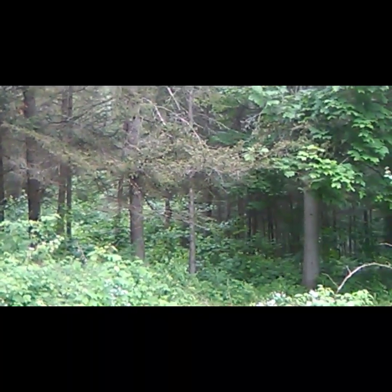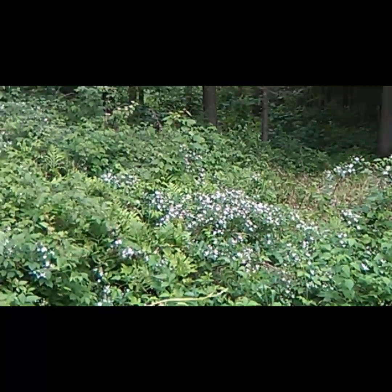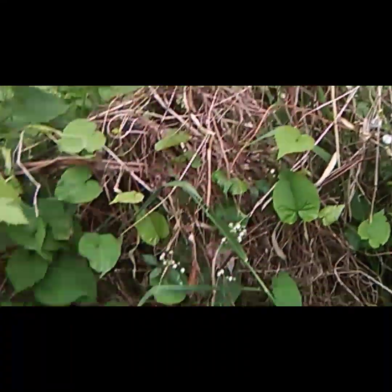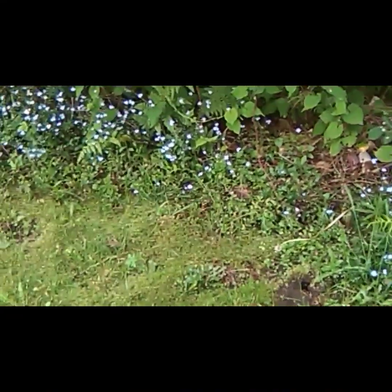So, yeah, I think I'll go to camp today. But I just wanted to show you my backyard. This is why I have a bear issue. Because I'm surrounded by berries. Even right up here where I'm standing. Alright, well, let's go to camp.